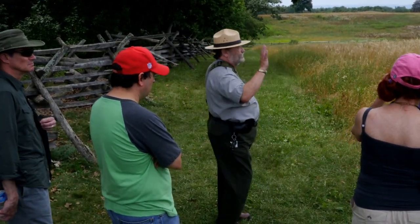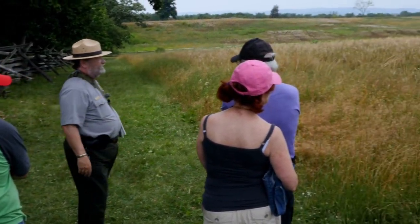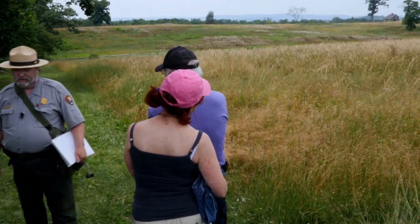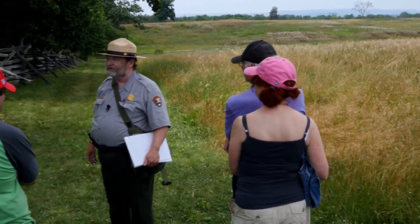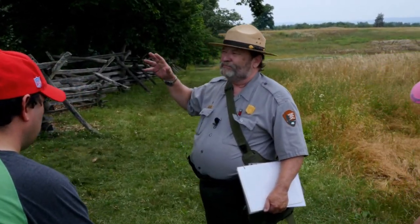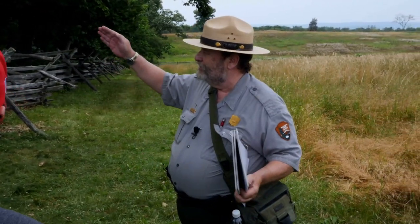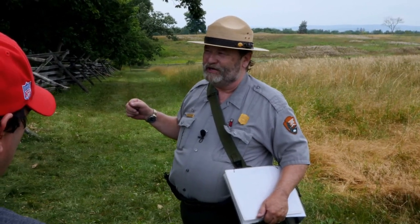And the ones who can get away will switch back over to the far ridge that I talked about. And so at this point, it's looking pretty good for the Yankees. Even though Cutler has fallen back, that problem has been resolved by the heroism of Rufus Dawes. And now the Iron Brigade has done well here. And now more reinforcements are coming in for the Union side.